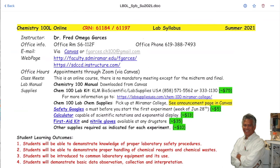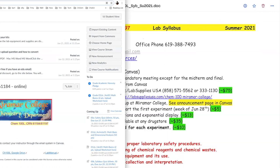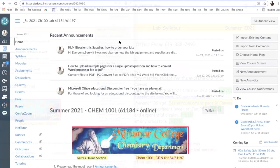This, of course, is the course syllabus. Make sure you download the most recent one. It shows you my contact information. Always remember that when you contact me, the best way to do so is via Canvas, not so much my SDCCD or my Gmail. If you put it on Canvas, then I know that I have something to answer here, and I usually get to it right away.